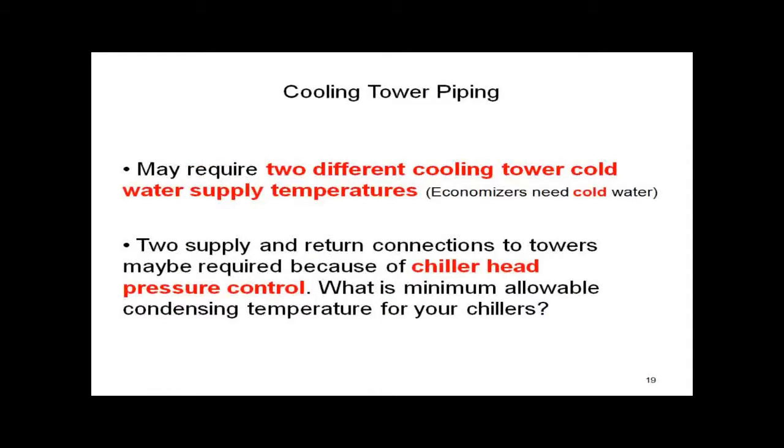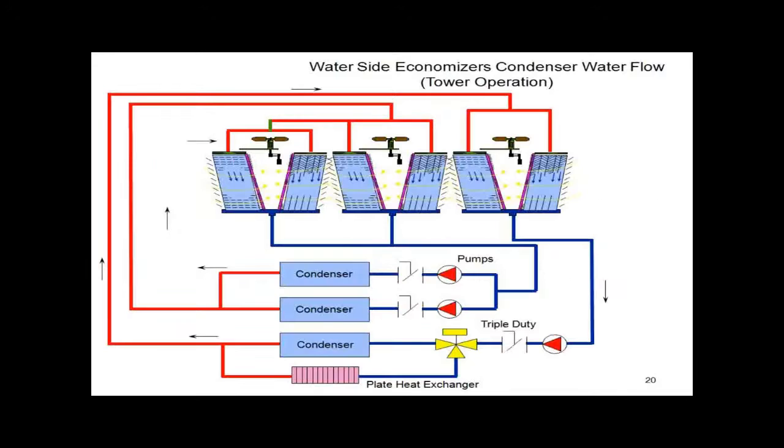In other words, if you've got a water-cooled chiller with a condenser, a centrifugal chiller, whatever kind of chiller it may be, it may need 60, 65-degree condenser water and doesn't want water any colder than that. The problem with the water side economizer is you want as cold a water as you can get. You want it as cold as you can possibly get. So how do you work that out? Well, what may happen is you may wind up having to have two supply and two return water connections to your cooling towers because of this chiller head pressure control issue. In other words, it may wind up looking like this next slide.